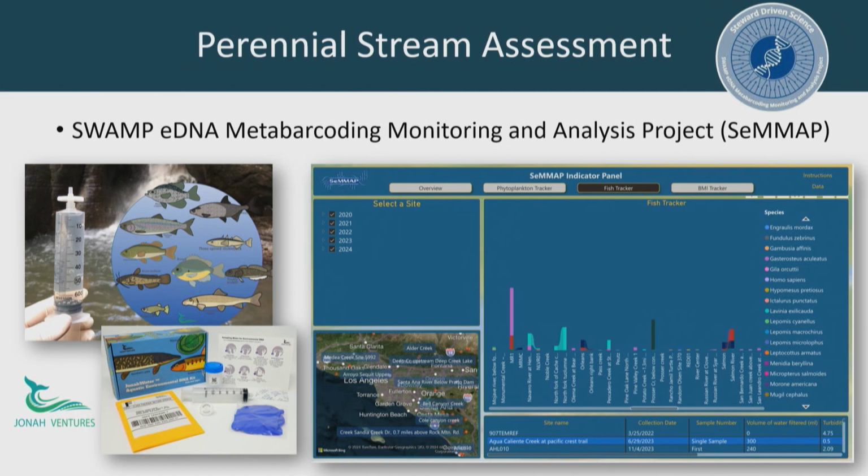Another opportunity that we've leveraged through the Perennial Stream Assessment Program is in something called the SWAMP eDNA Metabarcoding Monitoring and Analysis Project, or CMAP. And this was a collaboration actually with Jonah Ventures, where it started with a couple hundred Jonah Ventures kits that were sent to a number of different monitoring programs that included state and local and tribal communities that were going out to our stream sampling annual events, and they layered on this additional water eDNA sampling.